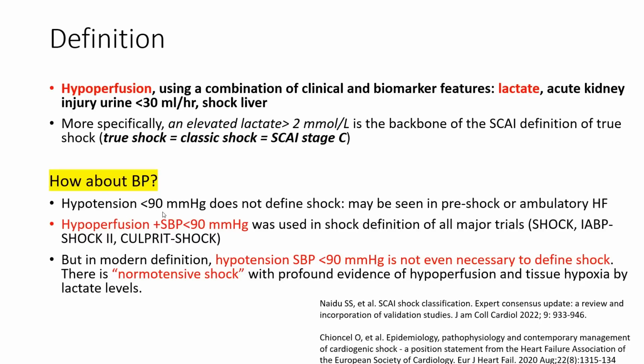So hypotension alone is not enough. And while major trials mandated hypotension along with hypoperfusion, it's hypoperfusion that's most important. And you can have hypoperfusion with normotension, the so-called normotensive shock. By the way, I want to highlight one idea here. We use SBP of 90 to define hypotension in cardiogenic shock, not mean blood pressure. All the past cardiogenic shock trials and all of the 11 future ones that I reviewed use SBP, not mean blood pressure. And I will just explain why, in my opinion.